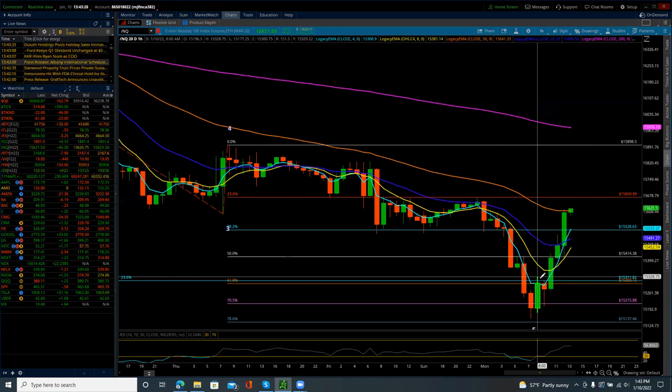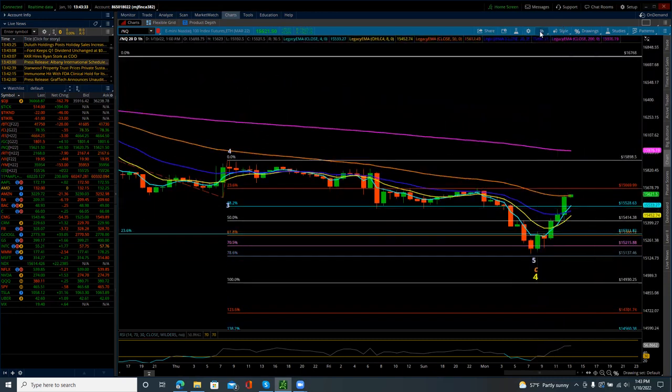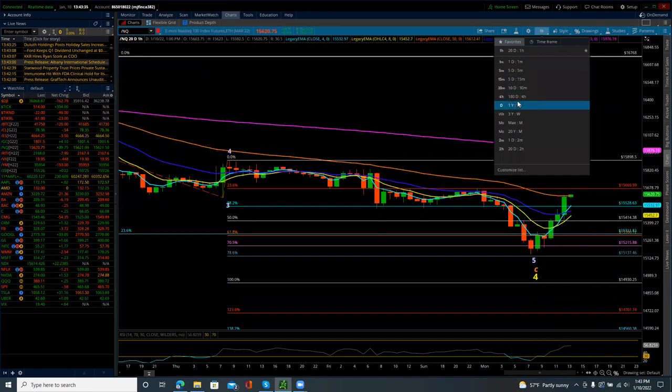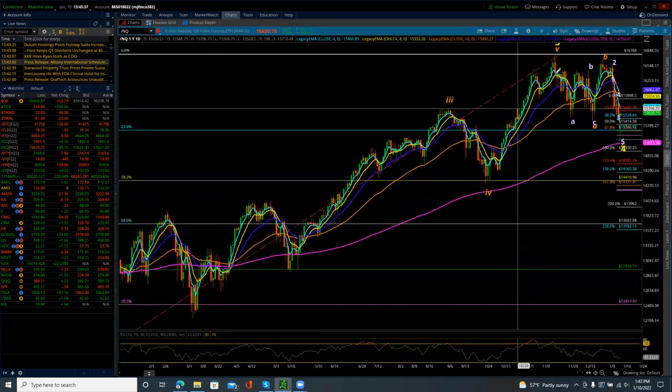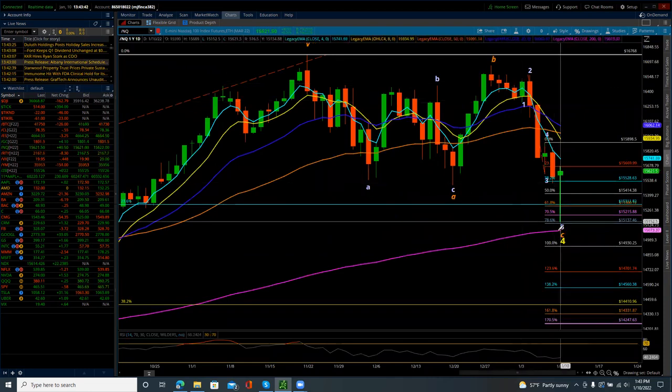And we would then be looking for additional new lows, with the possibility that we're going to run all the way down. And I'm going to put this again back out, this time on the daily, so that we can see what would be up next. I thought it was going to come into play today.